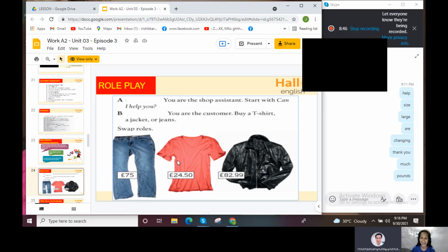Wait a minute. Yes, sir. Try it. Okay, sir. It's a t-shirt. Okay, sir. How is it? Oh, it's very small. Do you want another size? Yes. I need another size.